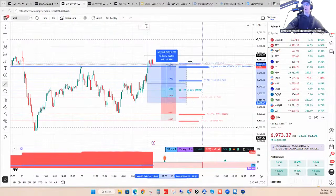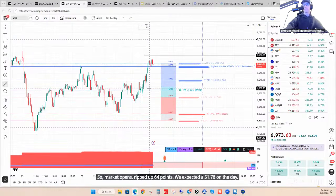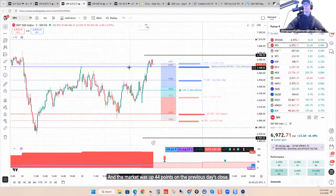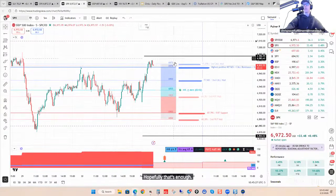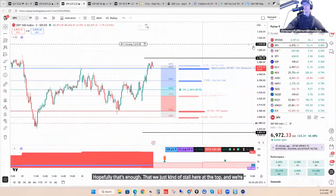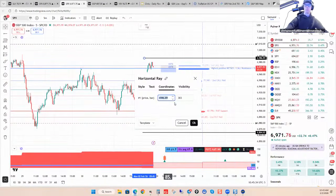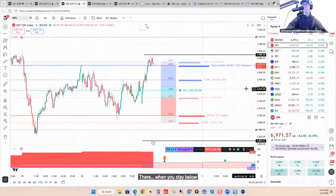So the market opened and ripped up 64 points. We expected 51.76 on the day. So like I said, I'm taking the gap here. And the market was up 44 points on the previous day's close. Hopefully that's enough that we just stall here at the top and we're safe below 69.86 or 5.85. We need to stay below that.